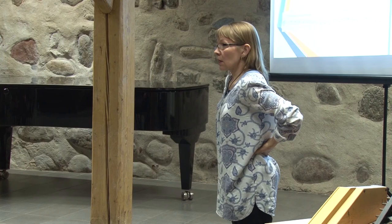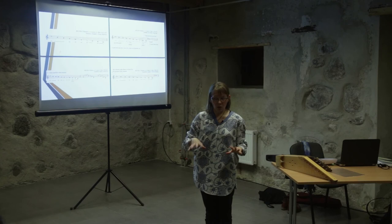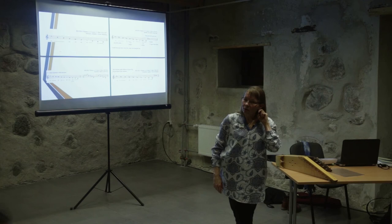That's most of the information we have, because he wrote down all the information of scales and fingerings and so on.